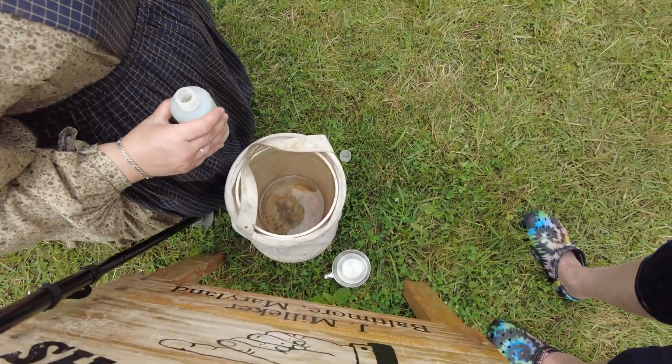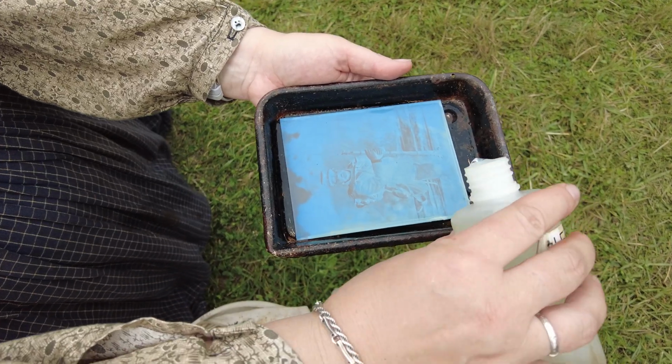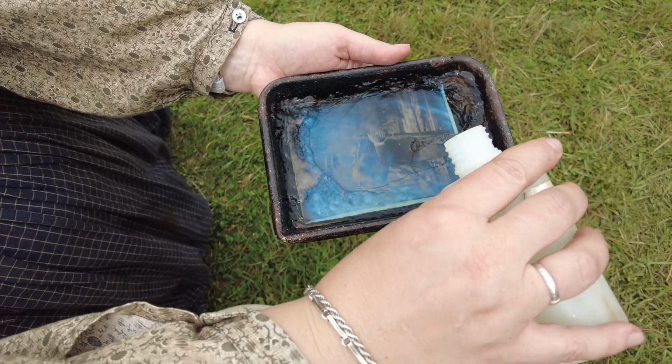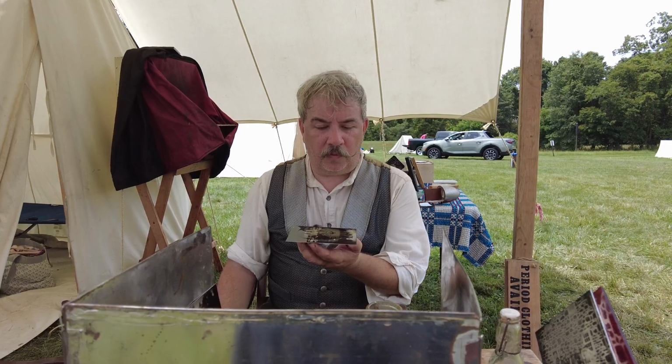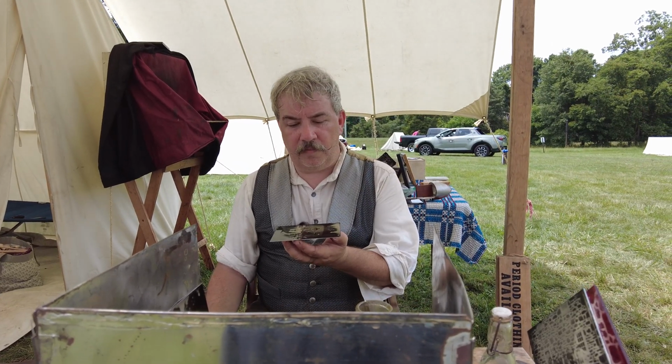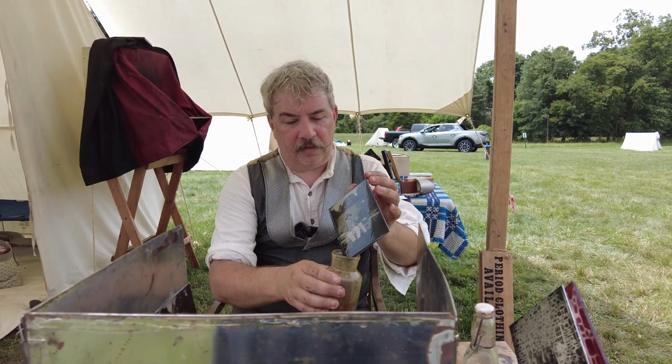The silver is lighter than the black plate, so therefore it still looks like a positive. But it really is a negative. No way. That's pretty cool. That's amazing. 3 plates to go. 3 more plates, and then we can start packing up. That's a nice one.